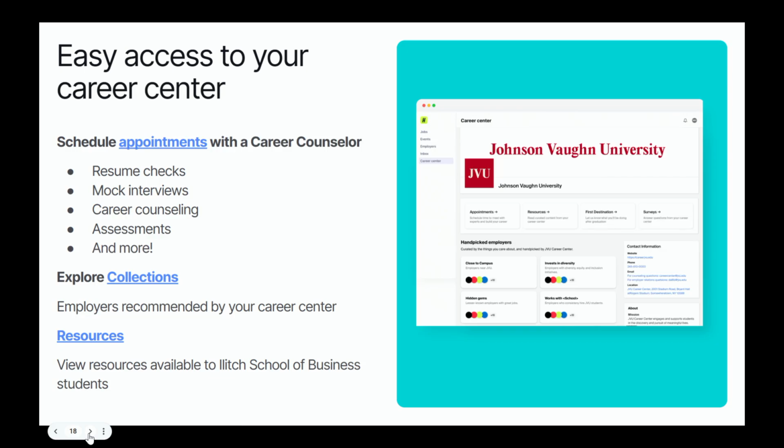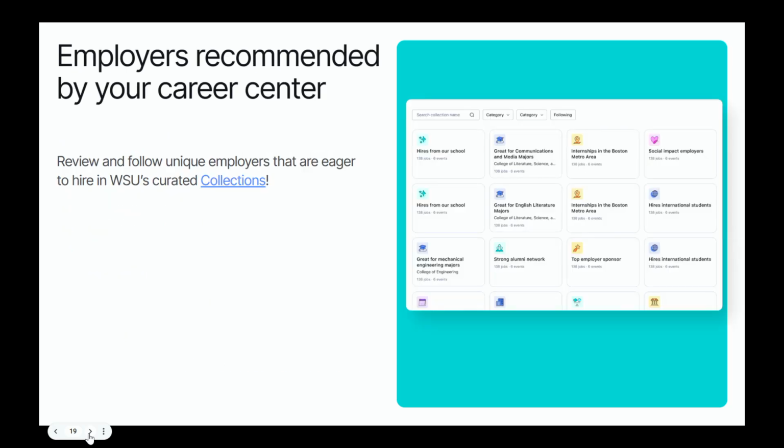Our resource section is filled with how-tos and tools and software that we have purchased for you all for free. So I definitely would recommend checking these out. Again, this presentation is going to be in the notes. You can also see employers that were recommended by our Career Center, anyone who maybe has been to a previous career fair with us, you can see them in there.